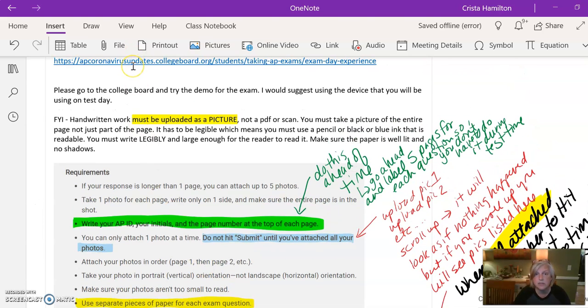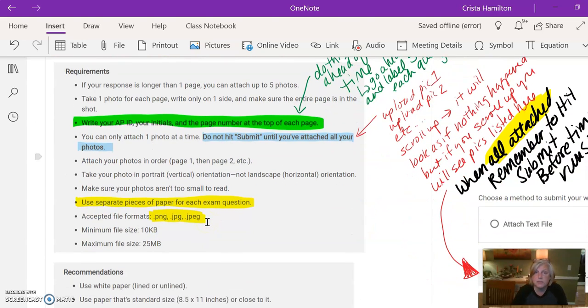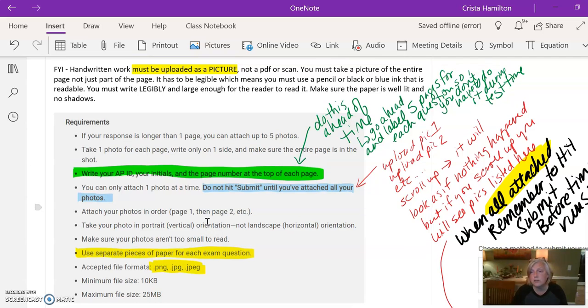So the link is here, and there's the demo there, and you should try it different ways to see what works for you. Now, regardless of whether you use your computer or your phone or tablet, I will tell you that it was a little weird when I was testing it out. When you go to take your picture, and then I highlighted here in green too, let me back up a second. You should do this part right here in green ahead of time.